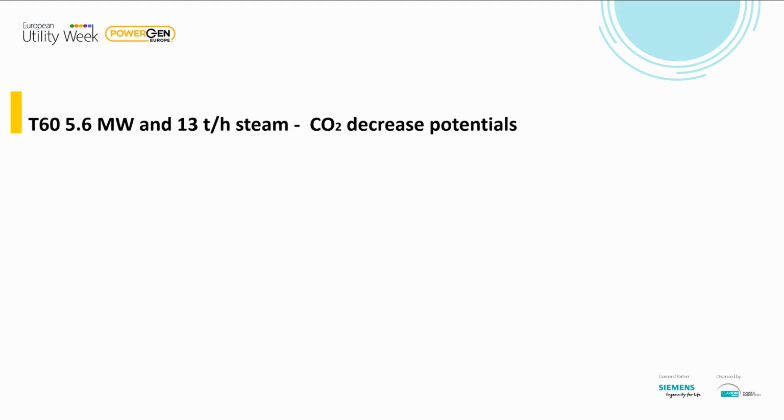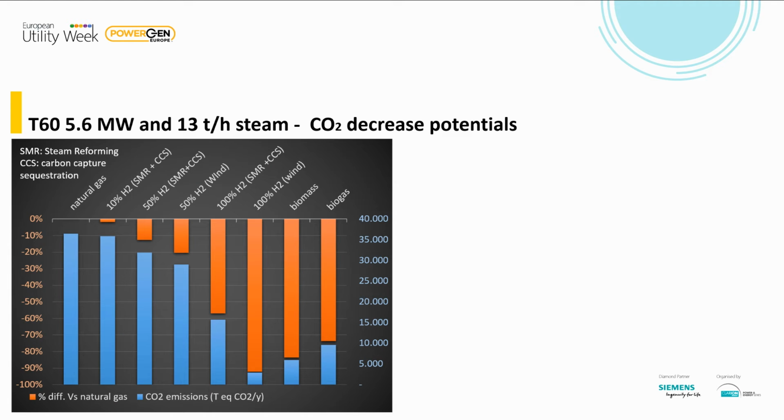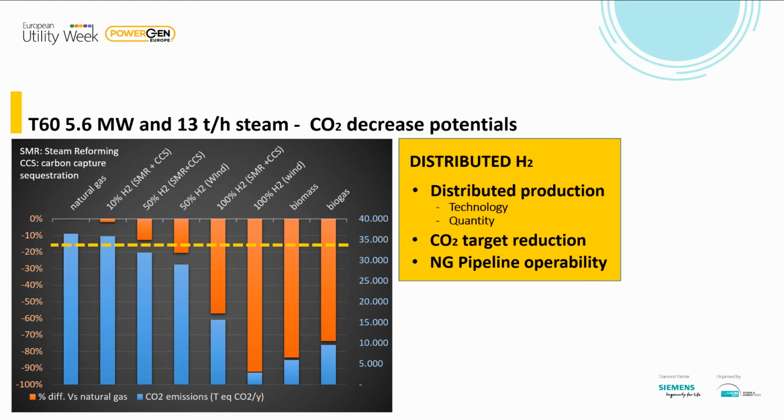Let's make a case, because we all talk about hydrogen. If we think about a 5.6 MW turbine, in this chart you have in blue the CO2 emission, and the numbers you have to look at are the right-hand numbers on the chart. In orange you have the percentage of reduction with different types of fuel. On the left side you have 100% natural gas. On the right one, you have biogas.